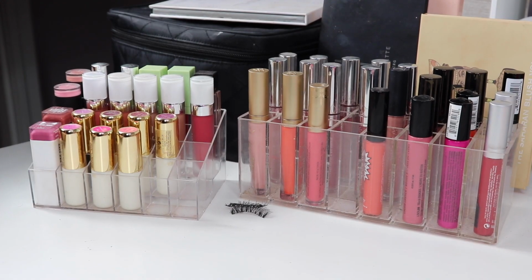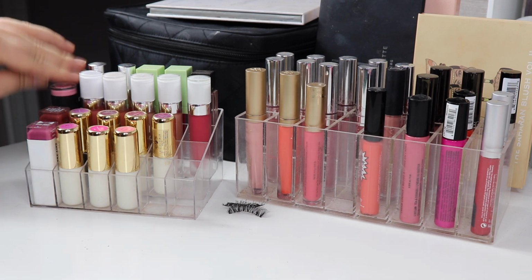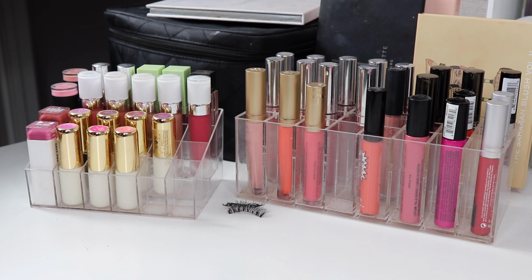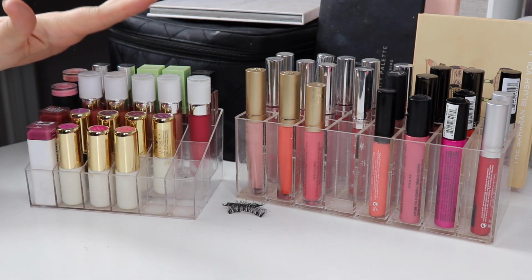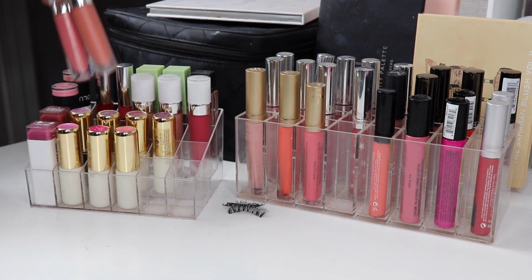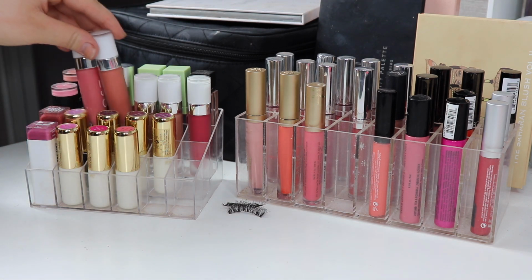And then here you can see that I have two acrylic things with lipsticks. So I have some of the lipsticks that I kind of use the most or that I want to use more. So I do rotate a lot through these. So here is, of course, bullet lipsticks, and then some liquid lipsticks. Like these from Dose of Colors aren't that high, so I keep them in here.